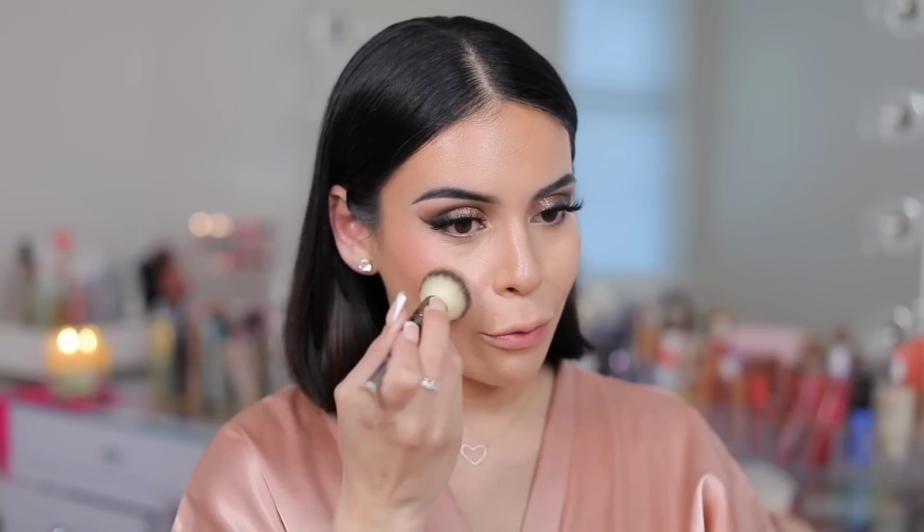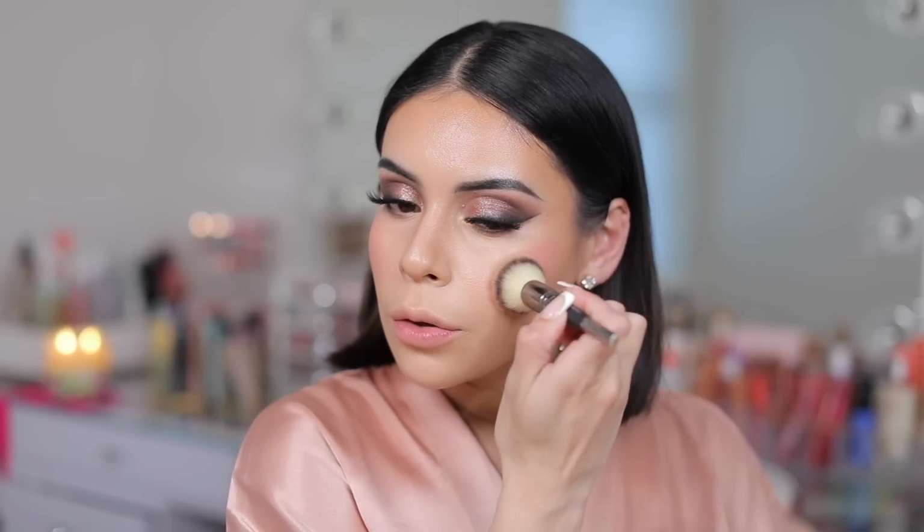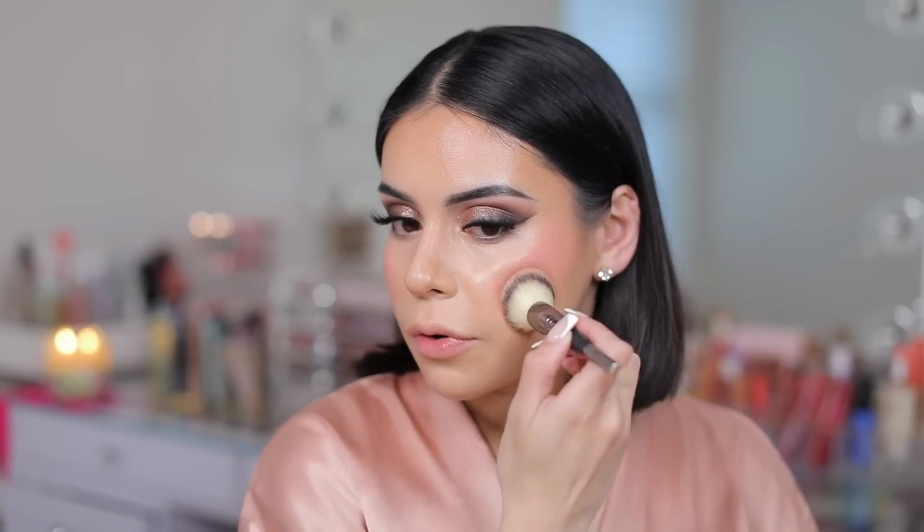I'm definitely going to do a lot of blush today and layer this with some more powdered blush, but I like to have the cream base down first because I do feel like it makes a difference with how the powder blush wears throughout the day. It makes it last just a little bit longer, more vibrant. So if you struggle with your blush fading throughout the day, try doing just a light layer of a cream underneath. Now I'm going to set everything.